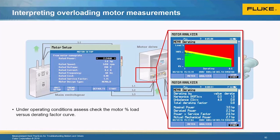We see a lot of this with fans and motors driving HVAC systems. They oversize the fan, oversize the motor, and we create excessive air turns through the building. That's all well and good, but the reality is I'm blowing a lot of conditioned air out of the top of the building, and I'm wasting a ton of energy. So it's not right-sized for the application.